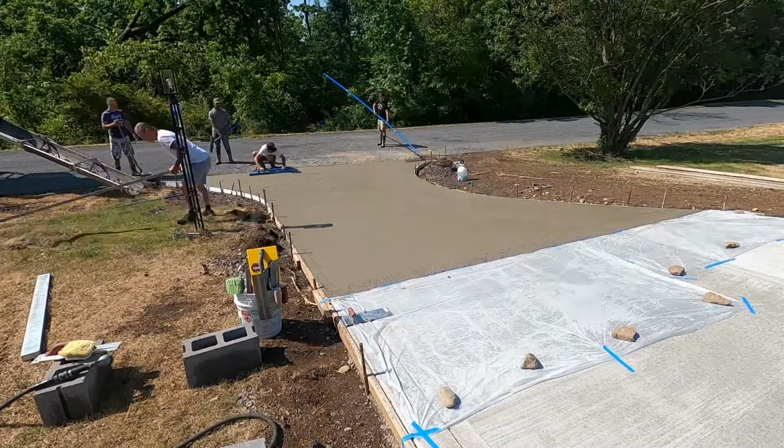Would you believe it? We were like 5 wheelbarrows short on concrete. We got a full truck, 10 yards, and just literally that much short. So I'm going to bull float this and we're going to go start taking care of the other pad because that one is setting up real quick. So yeah, that's a little bit of a damper on the day.